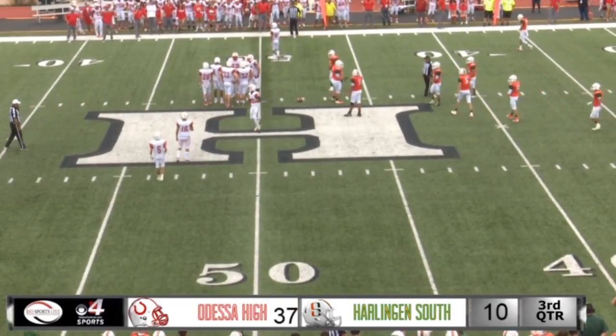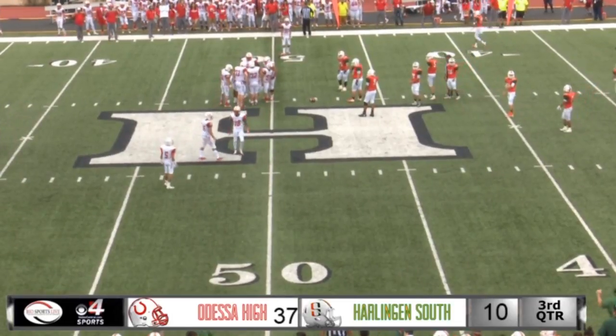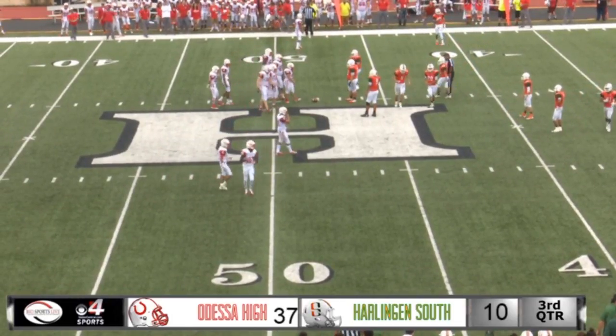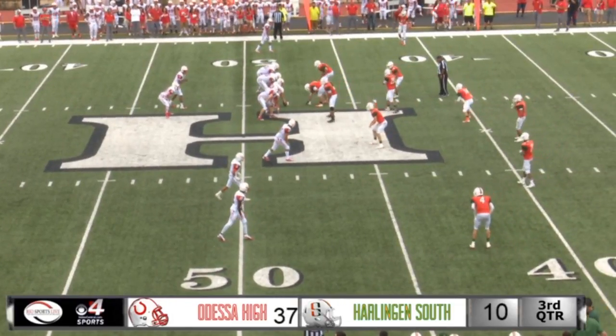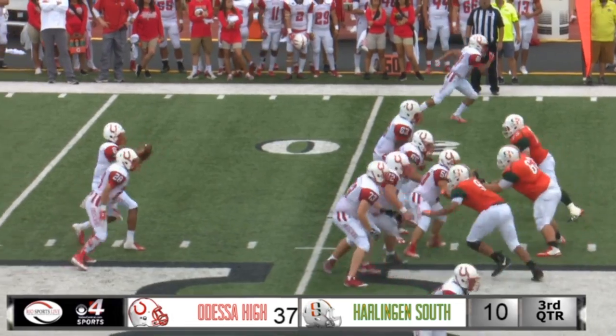It looks like he got his hand on the ball as he was making contact, so no penalty. The ref decides to hold it, keep it in the holster for this next play. 3rd and 12 still. 44 seconds remaining in the third. 37-10 your score again. Gonzales now wants to snap.